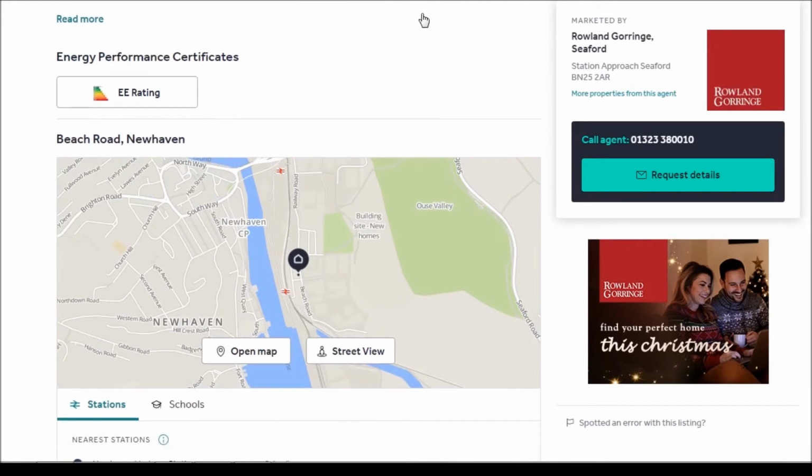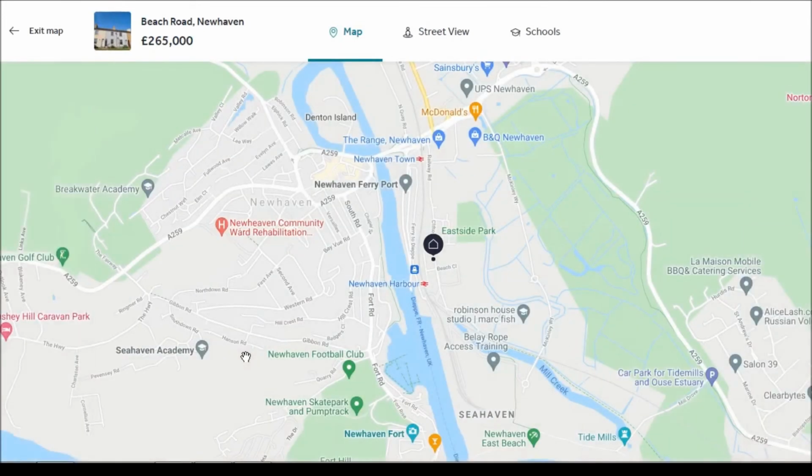So check out the map here. So New Haven, I'm assuming it's right near the station there, which is handy. And I guess being New Haven, it's probably got a whole lot of shops and that around there too, which is good. Obviously, a fair way from the centre of Brighton, but you've got a different centre there in New Haven, which is good. So right near New Haven Harbour train station, and New Haven town's not too far away either, from the looks of things, and plenty of green space around here, which is nice.